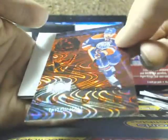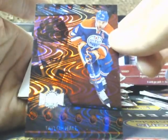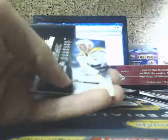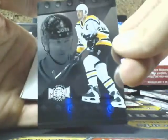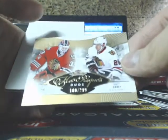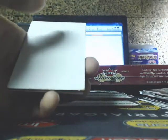A little Flair surprised everybody this year. Got a PMG Red Ruby Taylor Hall. It's numbered 99 of 100. Oilers. Metal Universe, Mario Lemieux. That's one. We got Hot Prospects Duo, Scott Darling, Matt Carey for the Blackhawks.